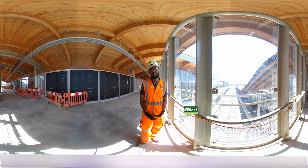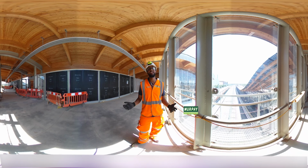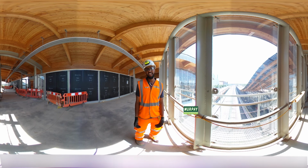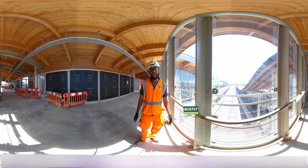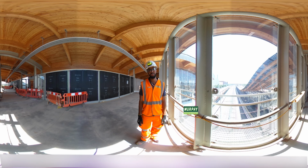I definitely recommend many young people to pursue a career or a degree in engineering because it's a very thriving industry. And it's also very rewarding to see how, as an engineer, you're able to shape the built environment. For example, being able to build such a wonderful station. And the industry itself is thriving, and there are various different opportunities, and I would recommend all young people to pursue a degree in engineering.